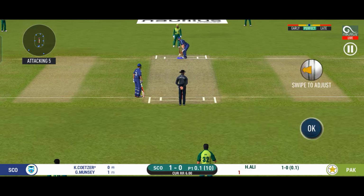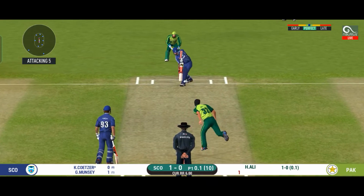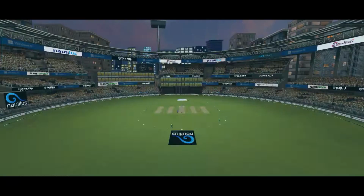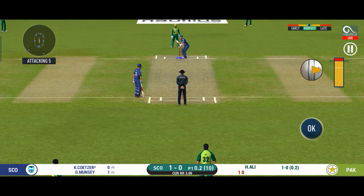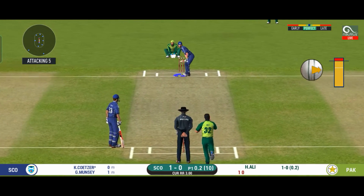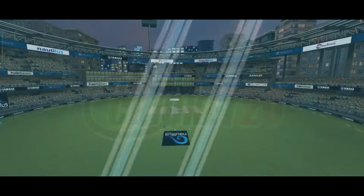Batsman getting ready to face his first ball. Fight. That's hit straight to the fielder. The bowler will have to be extra careful of the line he bowls to this field. Fight. Batsman can't find the gap, it's straight to the fielder.